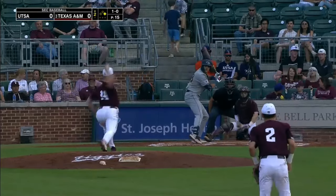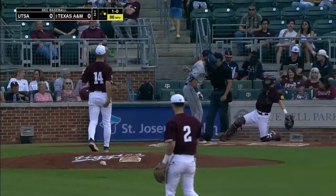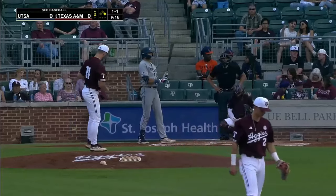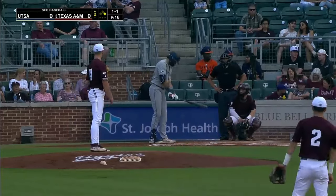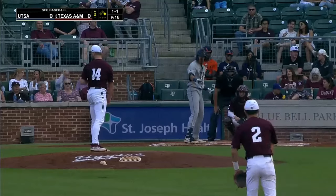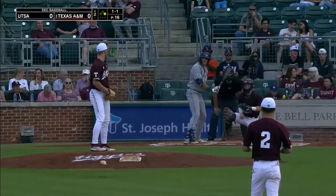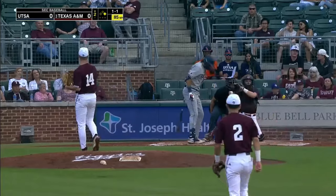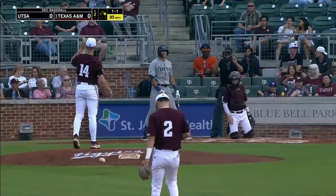Leadoff walk to Brock Parmer. Throws that sweeper over for a strike. It's 1-1. But Brayden tagging from second base there in the bottom of the first was a little unnecessary. Even if Gavin goes and there's a throw home and he's safe, you're still in scoring position with two outs. You need to really force the issue to third base.